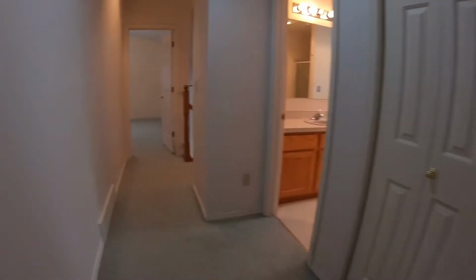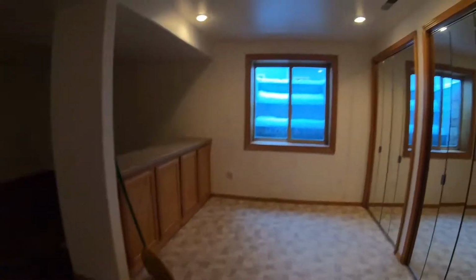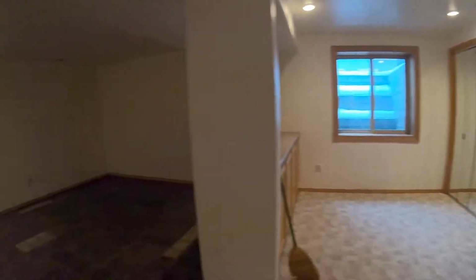Okay, before we take you to the lower level of the home and finish up our tour, we'd like to offer you to visit us on the web at rentsmartmissoula.com. There you have valuable resources to learn about our application approval policies, our pet acceptance policies. You can schedule your showing online and also apply online to rent this beautiful home.